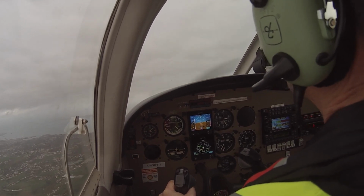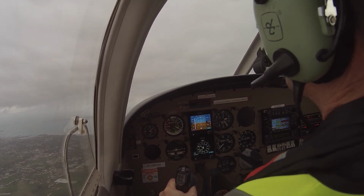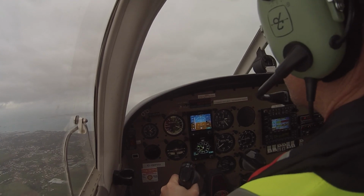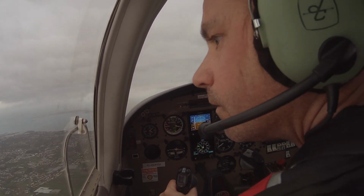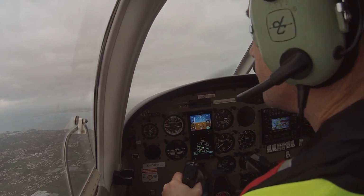Golf Tango Hotel, after this approach, clearance for the circuit is VFR, not above 1,000 feet. Expect a right-hand circuit to stop. Cleared in the circuit, VFR, not above altitude 1,000 feet, first circuit right-hand, Golf Oscar Tango Hotel.